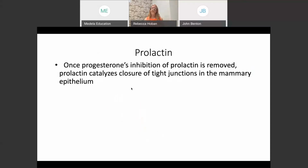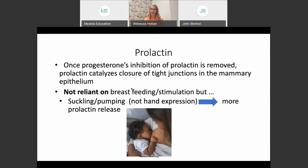So during pregnancy, progesterone has been inhibiting prolactin. Once progesterone goes away, that inhibition is removed, and prolactin then can go to work. Prolactin catalyzes the closure of tight junctions in the mammary epithelium, which I'll show a visual about in a second. And importantly, this tight junction closure, or secretory activation in general, is actually not reliant on breastfeeding and stimulation.